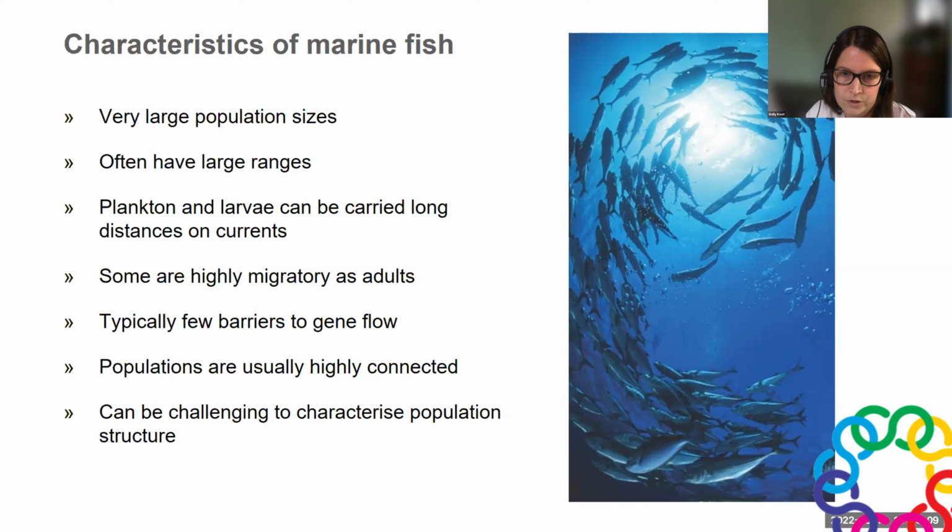As adults, they can also be highly migratory, traveling long distances between spawning and feeding grounds, and they typically have few barriers to gene flow. So this means that populations tend to be highly connected, and this can make it really challenging to characterize fine population structure.